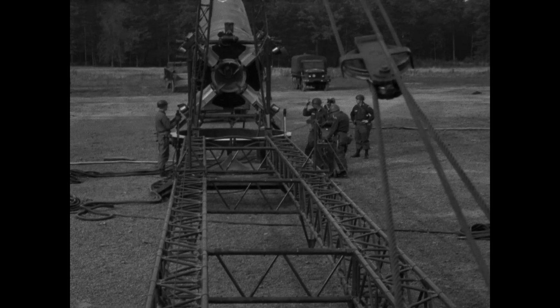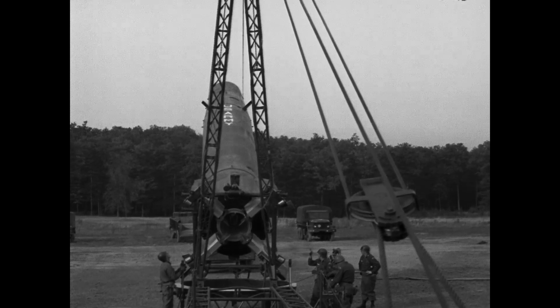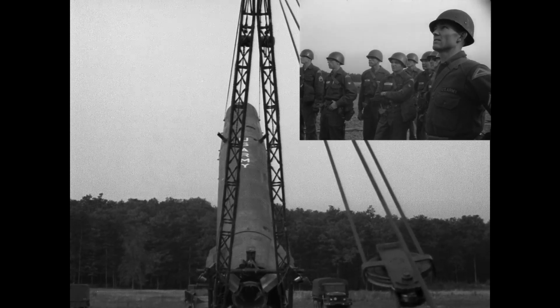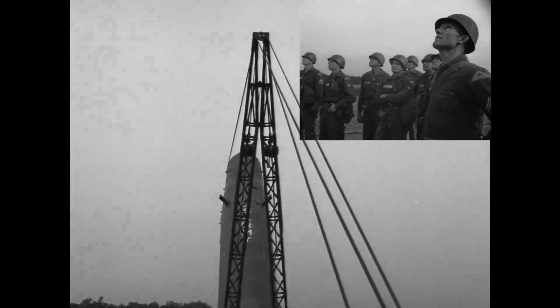In the following scenes, the missile is being raised to its vertical firing position by the lightweight erector servicer equipment. Having completed their missile assembly tasks, here we see members of the servicing section observing the missile being raised to the vertical firing position.